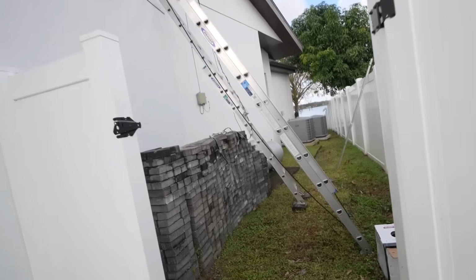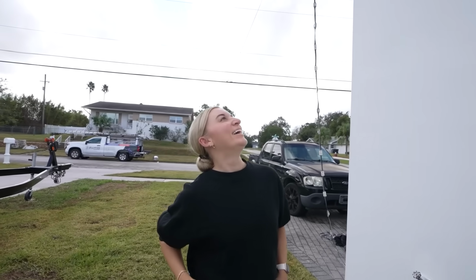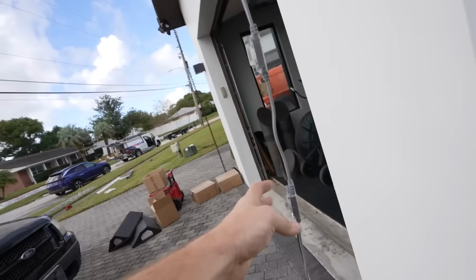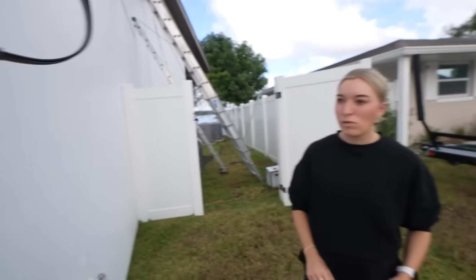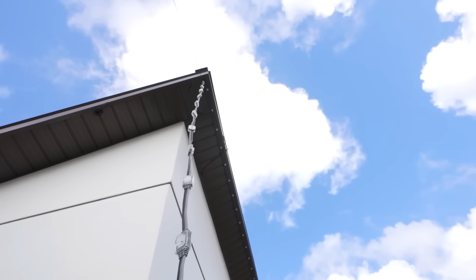I was hoping we could find one of the little track pieces. They're all going in this track that is already up here, color matched to the house. So you can't really tell. It looks like it was just automatically built into the house. If I didn't know any different, I would just think that that was part of the soffit. Honestly, they're a little bit bigger than I thought too. These are pretty big lights, which is cool. You're really gonna be able to see these things. I can't wait for tonight.